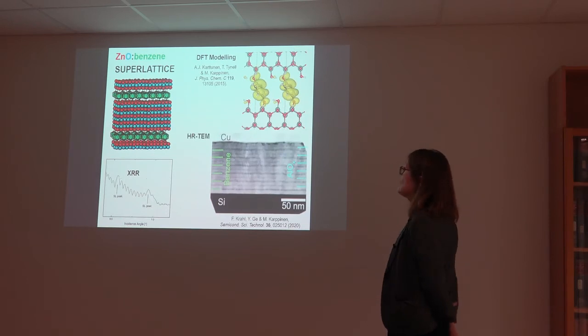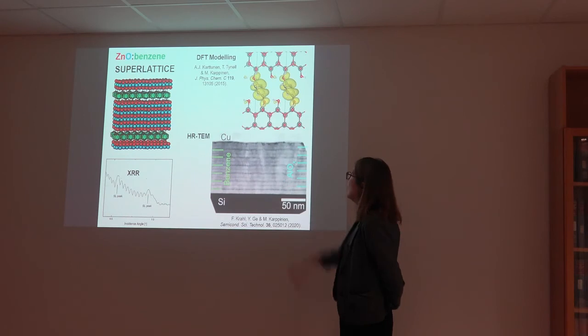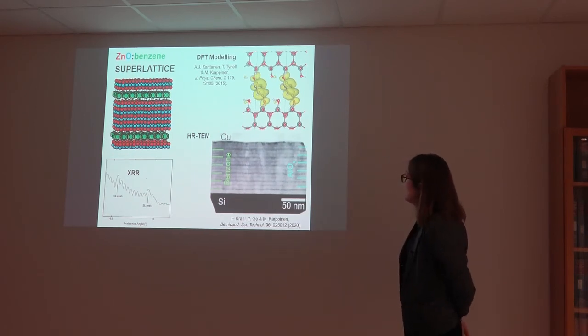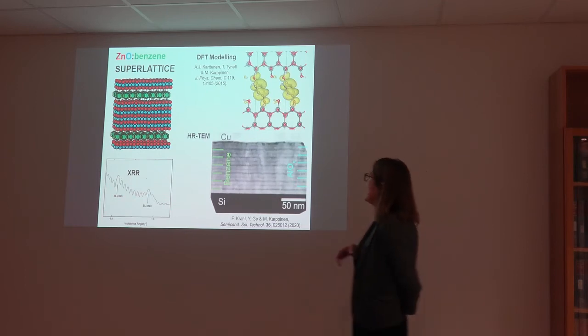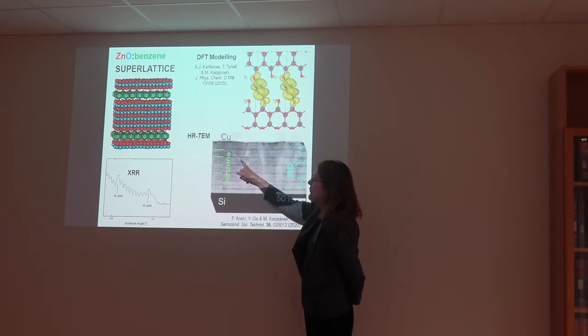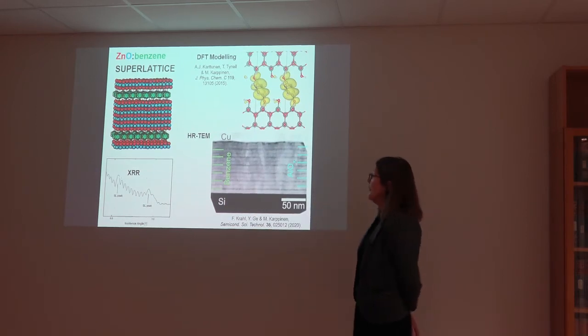So that's very straightforward. Then, of course, for some of them this is not easily achieved in my group, so we don't have a high resolution TEM, but in some cases we have demonstrated that we can really see those single organic layers there as well.